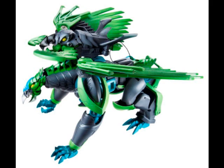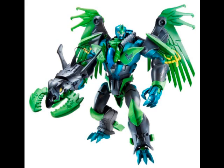He looks like you don't want to mess with him, and I think he's got the same sort of weapon gimmick as Soundwave, with that string claw feature. So he looks really cool.